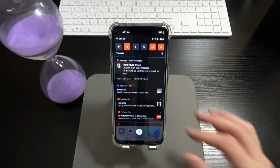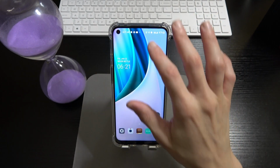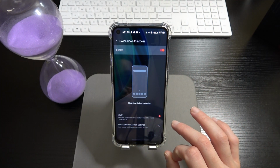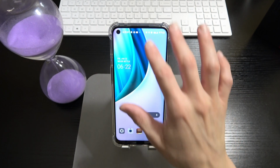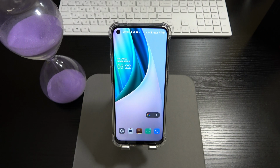Now, when you swipe down, whoa. Okay, let me try that again. Okay, hit apply. Okay, I'm not sure what's happening, but it's different. Like it doesn't, hold up.